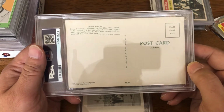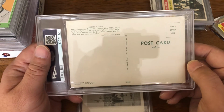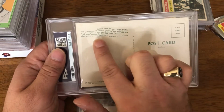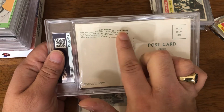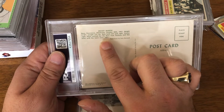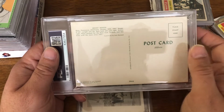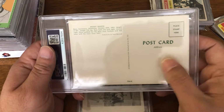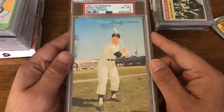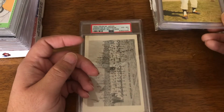Completely blank on the back. Nothing filled out. And really it's just basic biographical information. When he was born, and when he came up in 51. There's no Triple Crown mention, anything of that nature. Really nice early postcard of Mickey Mantle, which will be added to the PC.